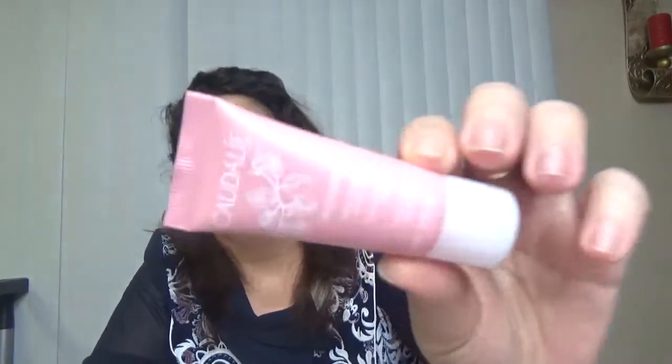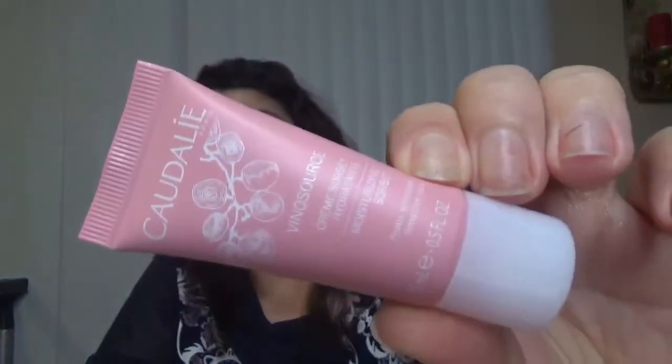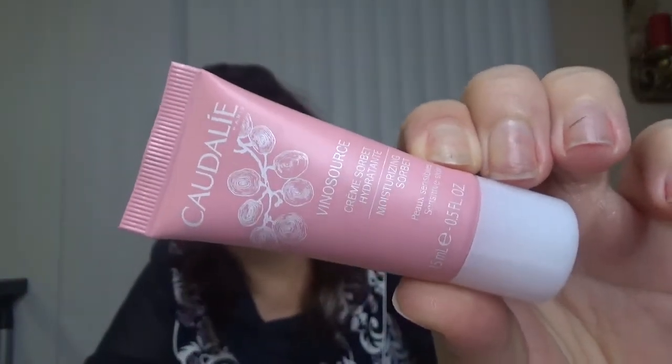Then we have an item here. It's from Caudalie, and this one is Vino Source Moisturizing Sorbet. It's a pretty nice item, a great one. About this one, let's see how much is the full size. You can get this one on their website. There is a coupon also, and the price for the full size is $39.